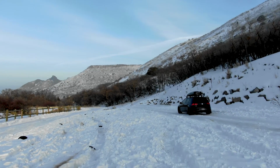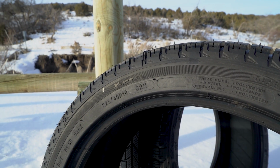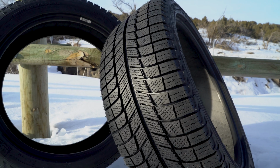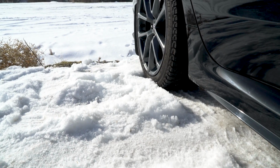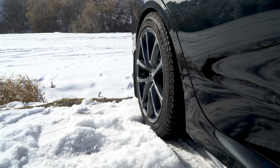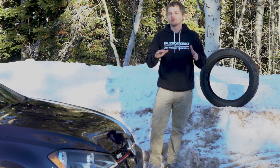Now if you really want to get serious about your car's grip, these are the Michelin X-Ice i3s. These are specifically designed to give you maximum handling regardless of the conditions. With Michelin's entire lineup, there's no reason you can't enjoy peak performance all year round.